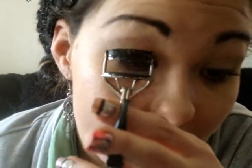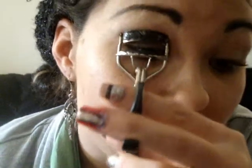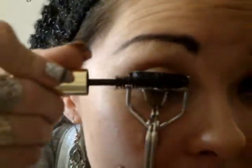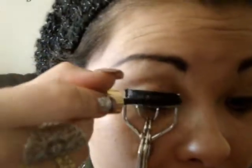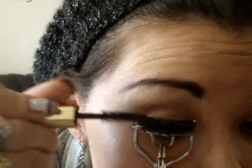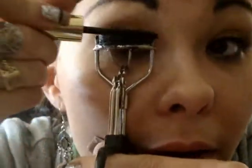And lastly, this time not all the way to the base, but towards the tip. You want to pull it out a little bit and apply to the very tips and get this side very thick, because this is where it's going to be the most dramatic.